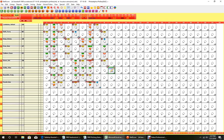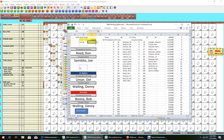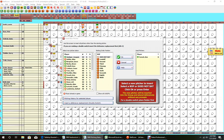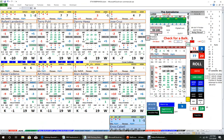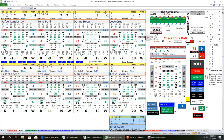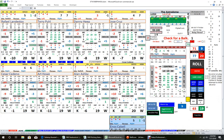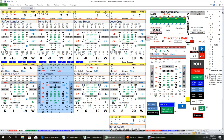And let's go into here. Let's see who we want to bring in for the ninth. That'll be Joe Sambito, and he will bat sixth. Make sure that's what I wanted. Yep, okay, Sambito on the sixth. And he warms up wild.